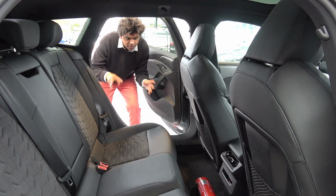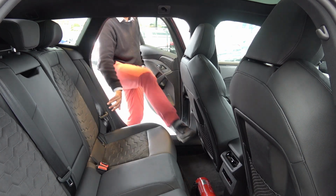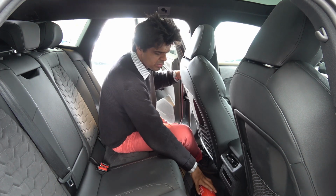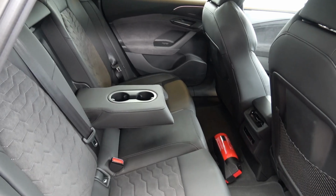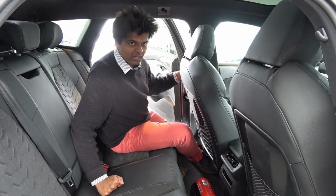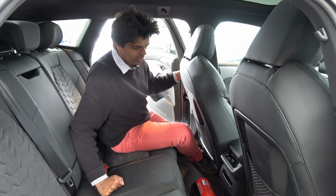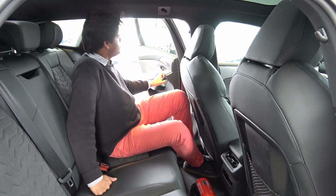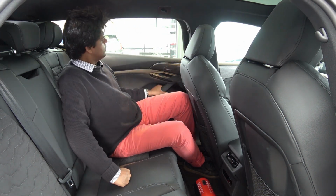Now towards the rear seat, things get interesting. Let's have a seat. So, I have to wonder, what's this extinguisher doing right there? You know, I actually thought somebody left it there by accident, but it turns out it's actually meant to be there. That's a bit random.